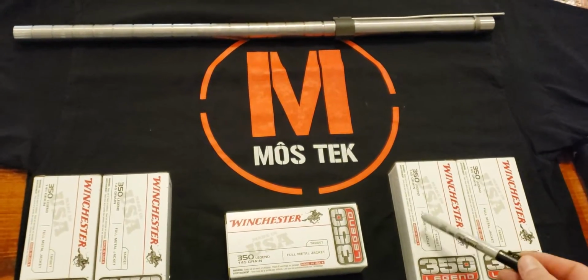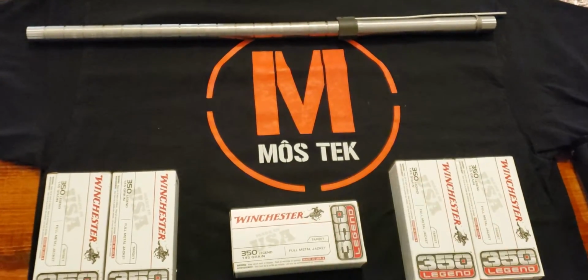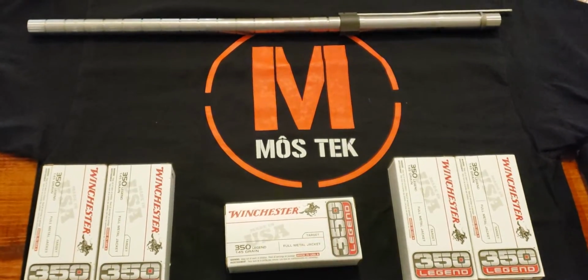I don't have anything that's 150 grain that I can compare with. But the data's out there for the 300 Blackout. We can look at 300 Blackout ballistics data all day long on Google, not a problem.